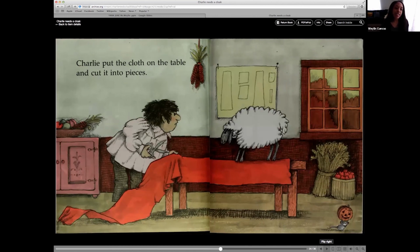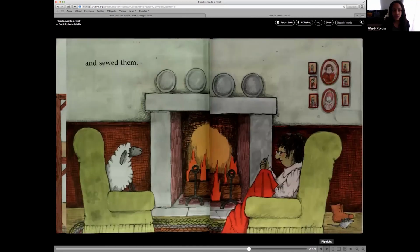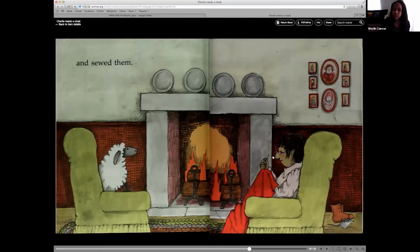Charlie put the cloth on the table and cut it into pieces. Here's the cloth, here's the table, and he's using the scissor to cut it into pieces. Look at this sneaky little mouse down here with a pumpkin. It must be Halloween. He pinned the pieces together. Here's Charlie with the pins, and he's putting them all together. He sewed them. He's sitting down and he's using this needle right here to sew together the pieces. Right, Adisa?